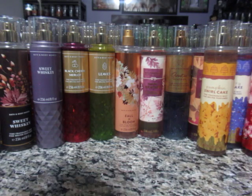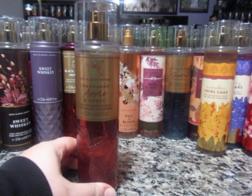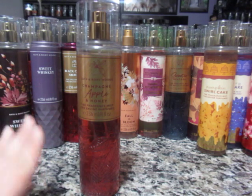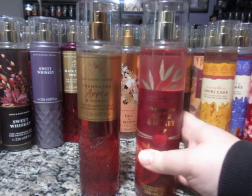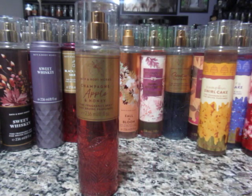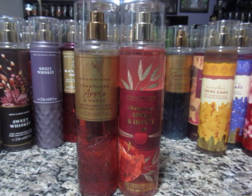Next is Champagne Apple and Honey. So this one's a great one to wear during this time of year. This is the version I have from 2023, which I will be using this year for fall, and I have been using. And I picked it up again this year. Scent notes are crisp apple, sparkling champagne, jasmine, honey, autumn woods.